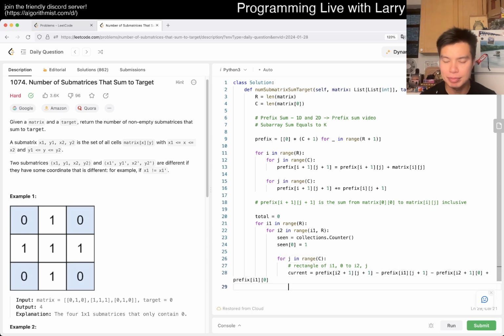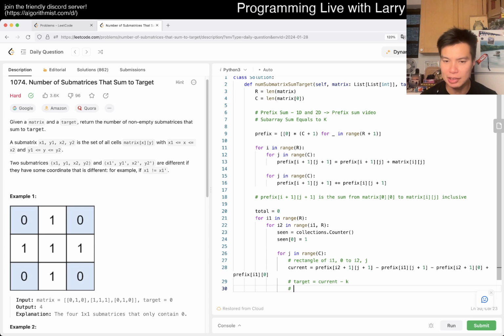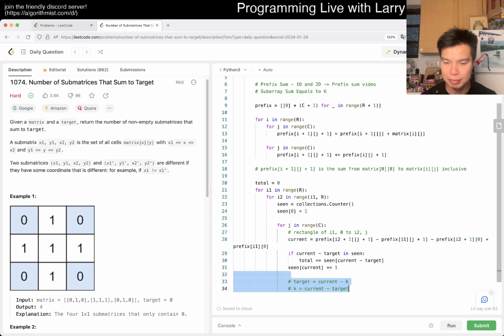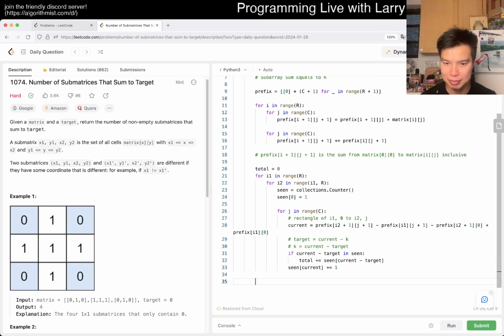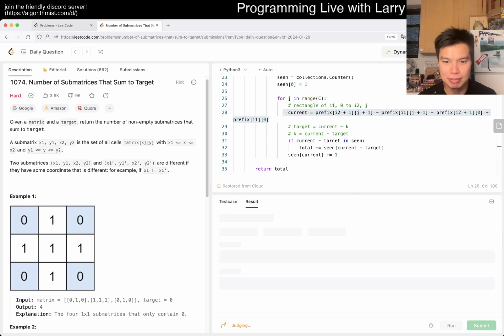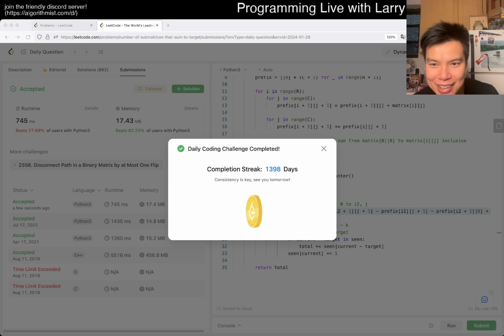And then now we're looking for target. So basically we have this formula of target is equal to current minus some k. So then now we add k on both sides, minus target on both sides. So k is equal to current minus target. So then we're looking for, if current minus target is in seen, then total we add seen of current minus target, the number of times that happened. And then of course we increment seen of current by 1. And that should be good. Maybe not, who knows anymore. Let's run it real quick. It's very possible that I have an off by 1 here, but yeah. Give it a submit. Oh, there we go. Actually, kind of nice to get it done on the first try. It doesn't happen that much. There are a lot of silly mistake possibilities, so this is actually pretty nice.